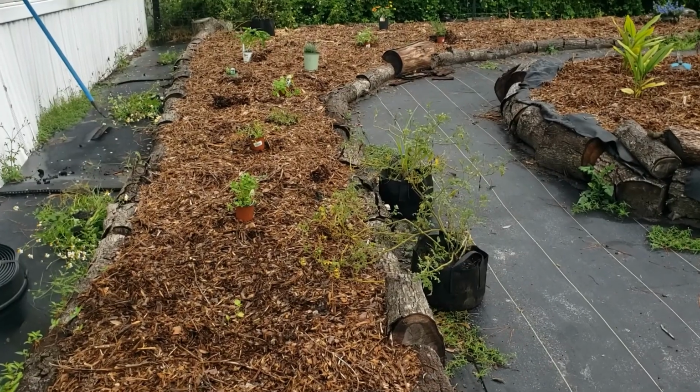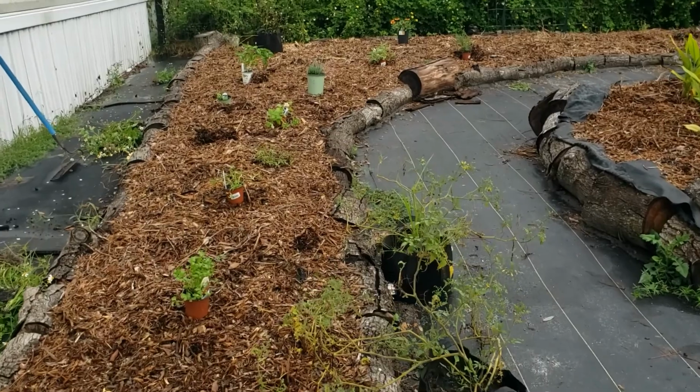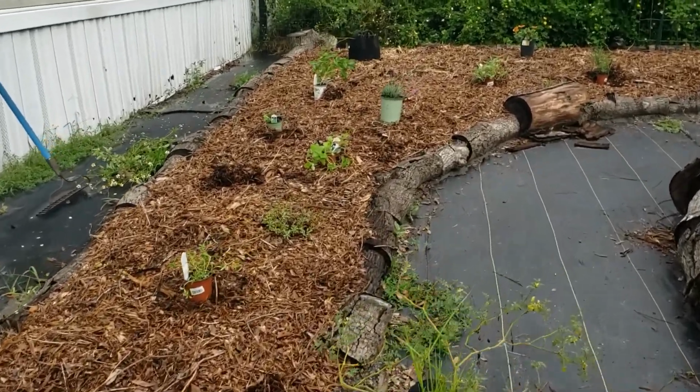Well, it didn't actually rain after all. It just threatened, so I'm back out here, just a few minutes later. The clouds were really dark. I don't think you could see it as well in the camera, but it's lightened up quite a bit. So I've gone ahead and laid out everything, and I'll be getting them in the ground.